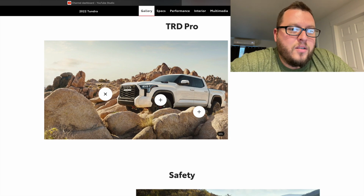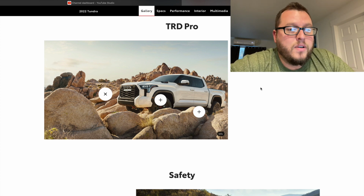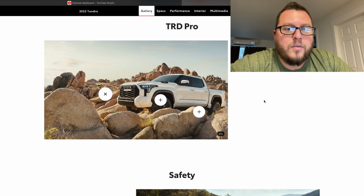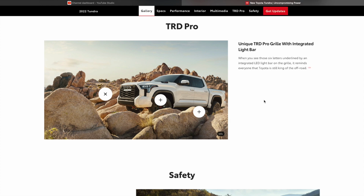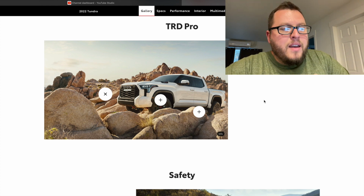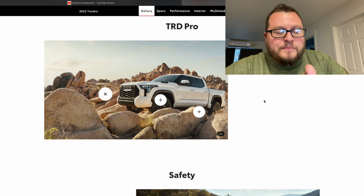Unique TRD grill with integrated light bar. There we go. It's official. We knew it had one in all the teasers, but there we go. When you see those 6 letters underlined by an integrated LED light bar on the grill, it reminds everyone that Toyota is still king of the road. Yes, it does. It has a very new, distinct daytime running light and headlight setup there. We do have that light bar that is integrated from the factory, which is awesome.